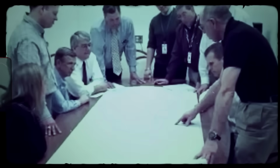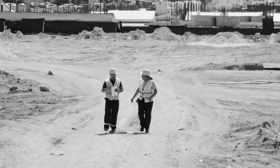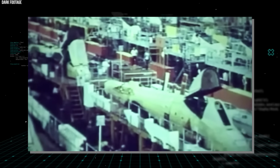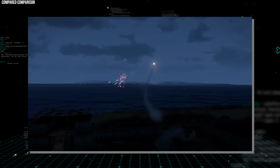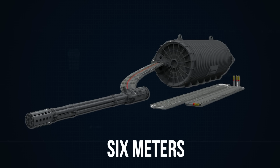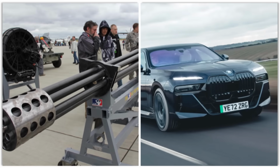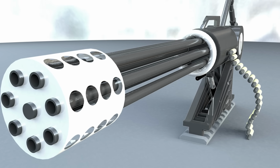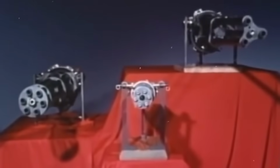The design process itself was a marvel of ingenuity, with engineers grappling with multiple challenges, including crafting a weapon that could maintain structural integrity while unleashing torrents of devastating firepower. Stretching over 6 meters in length, the GAU-8, when placed horizontally, is comparable to a car in size. This gargantuan stature was necessitated by its mission to house large-caliber 30mm rounds, designed for maximum armor penetration.